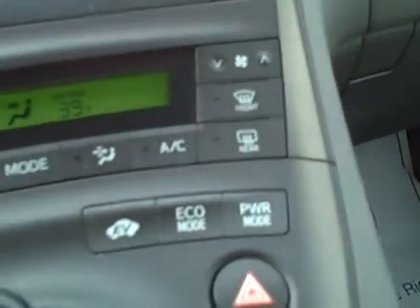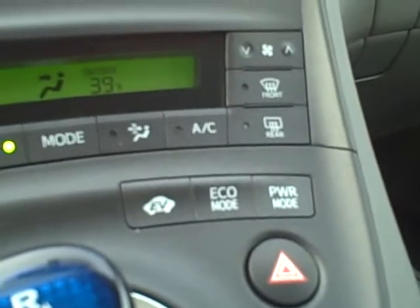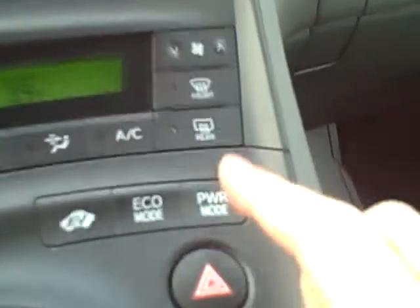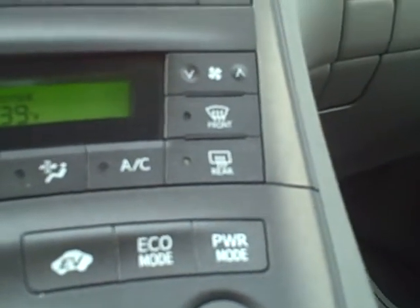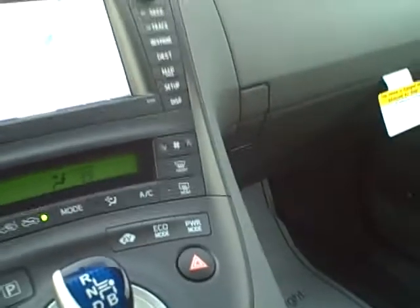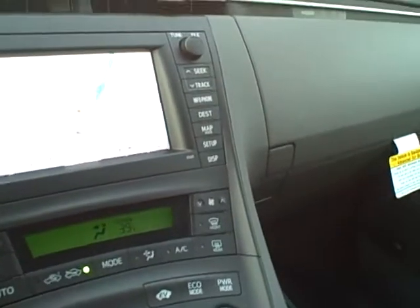Eco mode, that's your economical mode where you won't have as much power or torque, but you'll get better gas mileage. And then power mode, you don't get as good of gas mileage, but you get better power and better torque. Obviously right here, here's your safety, your hazard lights. All in all, that's pretty much it. I know it's been a long ride here.